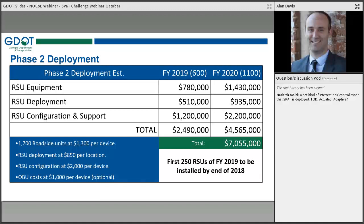I want to mention there, the RSU and deployment is about $2,100, and the other half of everything that we're running into is the configuration and support of the roadside unit. So again, that map message creation, troubleshooting, and all that fun stuff is a big part of what it takes to get these things operational and working. So here's what it costs to do 1,700 intersections in Georgia with an RSU, about $7 million.